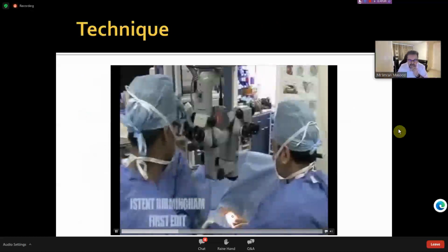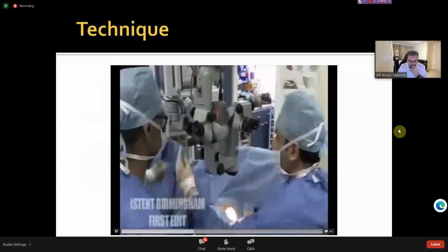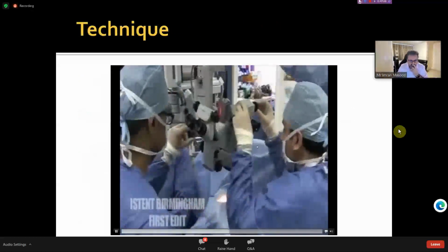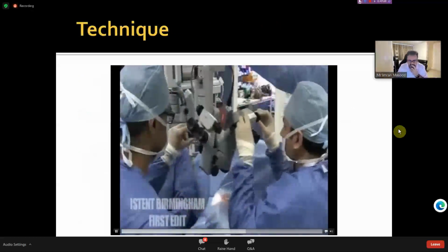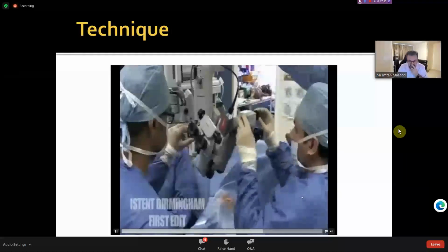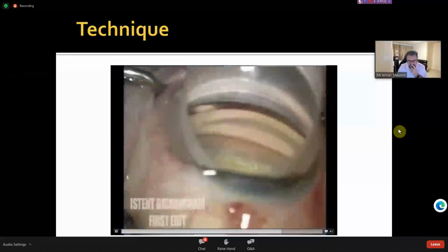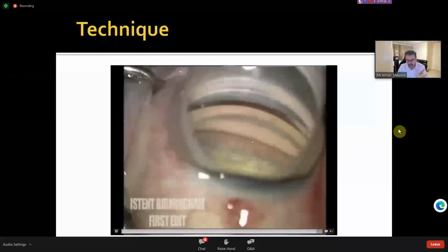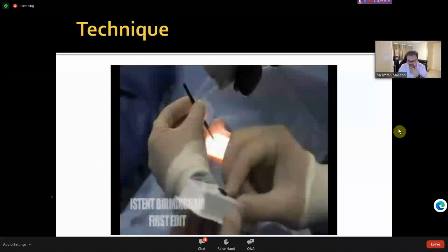This is just showing you that you have to turn the head, and then we're tilting the microscope towards us. We lift the oculus up, and you have to drop your chair down a little as well. That gives you a view of the angle. There's the angle, and this is a pseudoexfoliation case. Those are ideal cases really, because you know exactly where the landing zone is for your iStent.